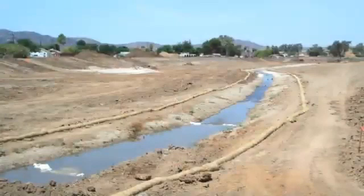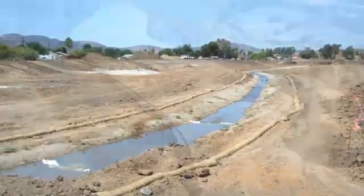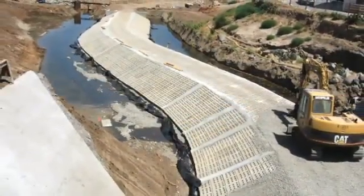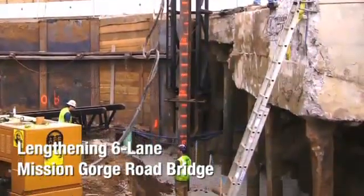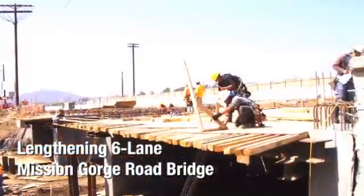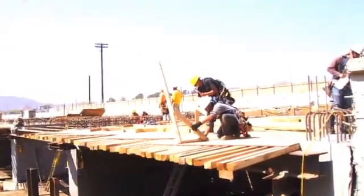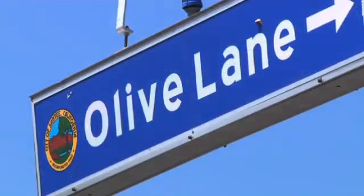PPS&J provided construction management and construction services for the city of Santee. The existing channel that was out here was designed to contain a 10-year flood, and to allow the freeway, State Route 52, to go through, it needed to contain a 100-year flood, which meant we had to widen the channel by 200 feet. This necessitated doubling the length of the 6-lane bridge along Mission Gorge Road, a major arterial used by more than 50,000 vehicles every weekday. Plus, we built a new 2-lane bridge at Olive Lane linking city and residential neighborhoods.